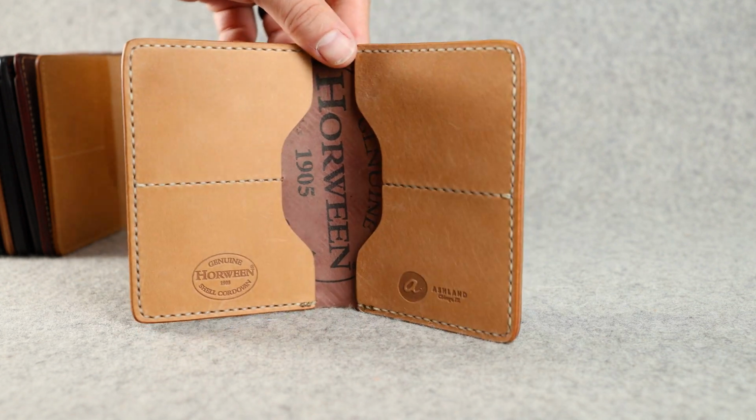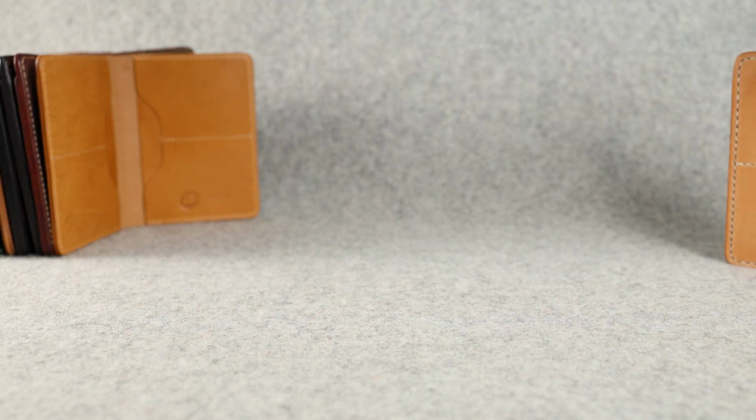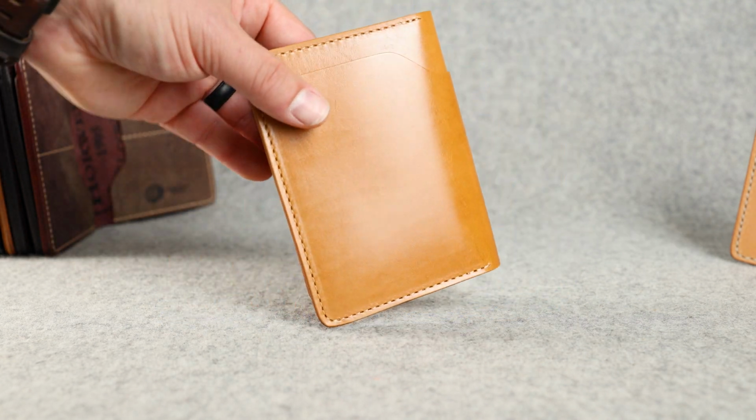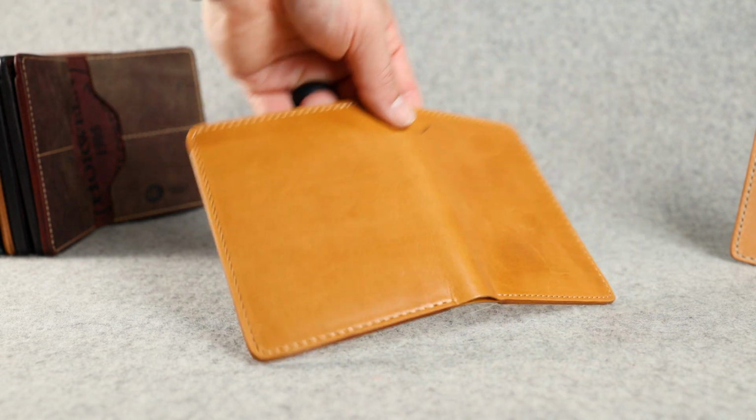On the interior, we have a reverse natural interior. I like how reverse interiors wear in for the insides of just about every wallet. Here's a really special one. Leather tanned, I believe this was tanned in 1949. We call it 1940s calf.